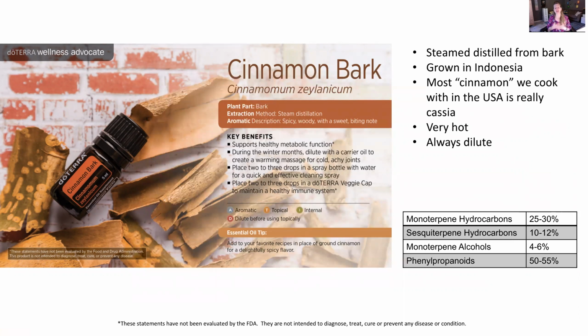So cinnamon bark, it is a great oil for the digestive tract as well. And it is just such a fabulous oil. It's anti-infectious. So you can add this with your oregano, with your cassia, with your cilantro. There's a lot of different things that you can add to help boost your immune system.